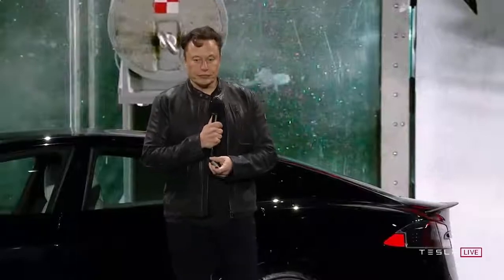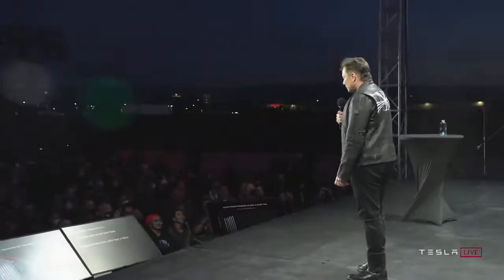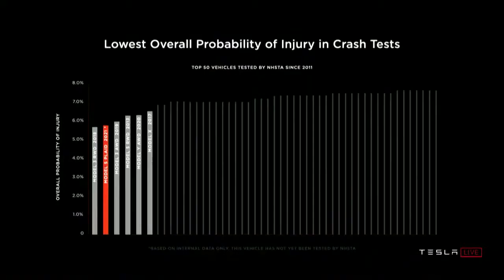We have this yoke steering wheel, which is a little different, but I think once you try it, you'll think it's great. The visibility of the main screen is super clear, especially for autopilot. So you can see the entire panoramic view, you can basically see the mind's eye of the car. Yeah, it's really cool.